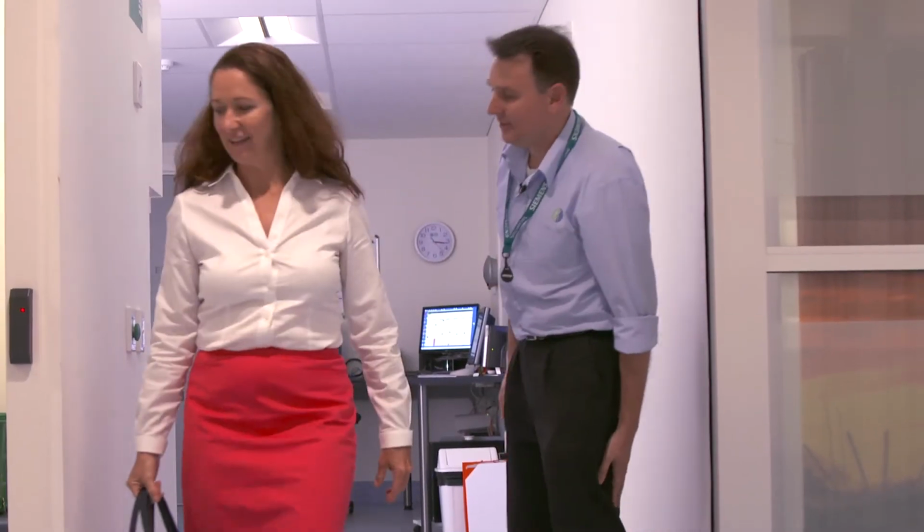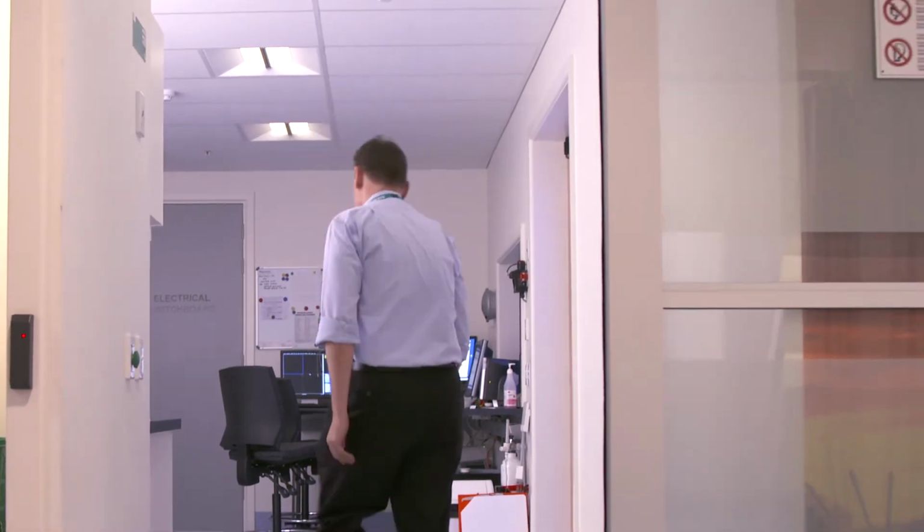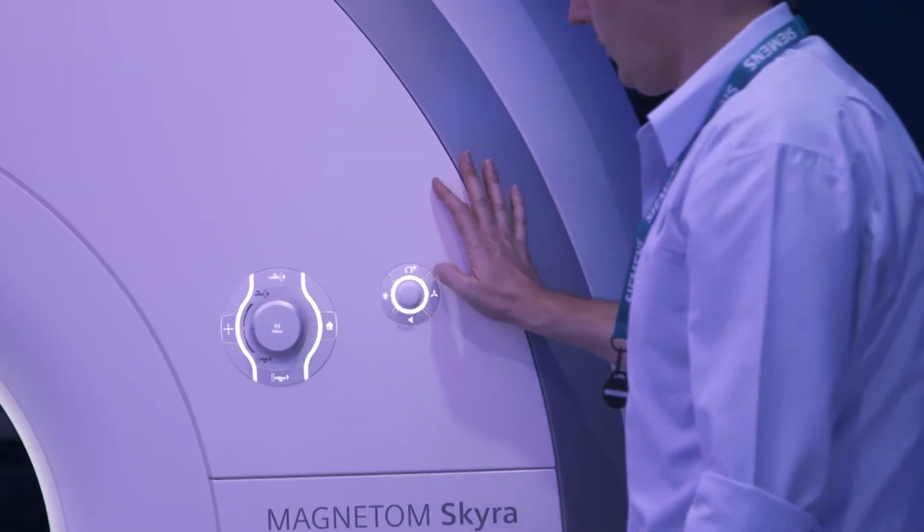QTI uses a 3 Tesla magnetic field, and that generates the clearest possible images that we can in the quickest possible scan time. So that's the latest and greatest in terms of the MRI technology at this point in time.